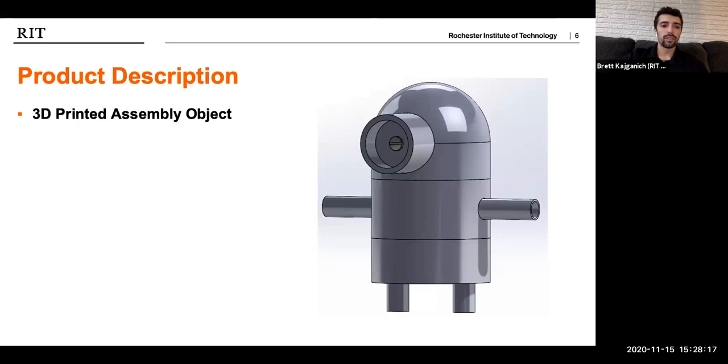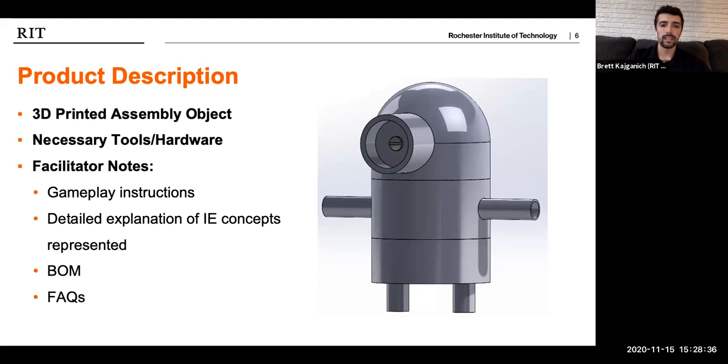So here's a brief overview of the final product that we created. The actual design, gameplay and specifications will be discussed in more detail coming up, but basically you see the image of the 3D printed object. We also included the necessary tools and hardware that the students will need. And finally, we included facilitator notes. Again, this will be explained in further detail, but basically it includes instructions on how to play, answers to questions the student may have, and explanations of the industrial engineering concepts that will be represented.